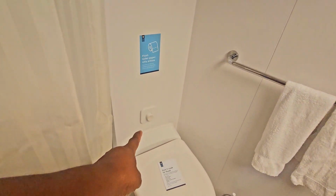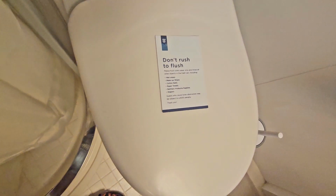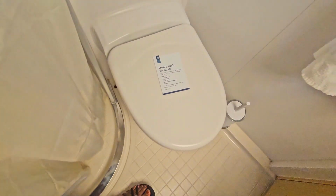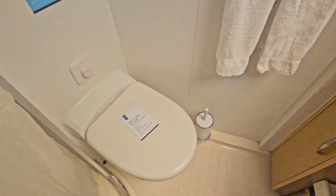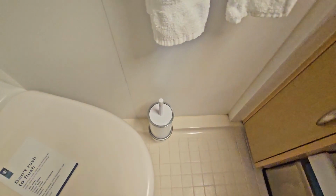And we have our 1-button flush commode. And of course, don't flush anything that's not supposed to go in there, or they will charge you $100. And they have their ways, so let's not try it. And they have the toilet brush here. Interesting, this one has the new type hook. So in the other one, they had a smaller hook, which was from the old type toilet brush, but this toilet brush fits right on in there, so that's pretty cool.